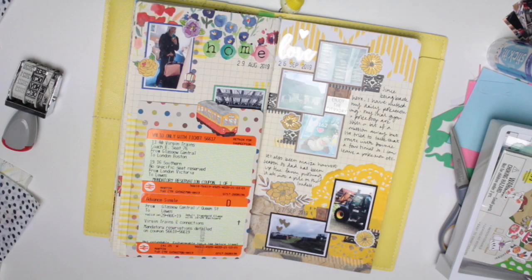I think I'm actually going to use this month's collage sheets in a journaling session at some point. That's something I really wanted to do, but I've just not really had the time to every single month. So I'm very much looking forward to using those. I think the next creative journaling video I do, I am going to use my own collage sheets, which will be very fun.